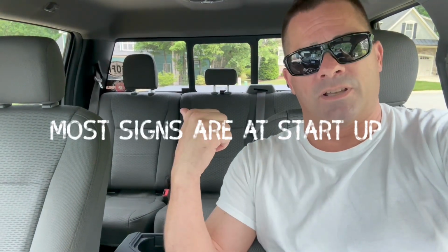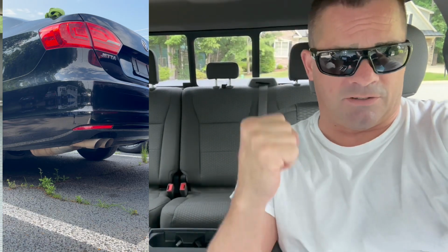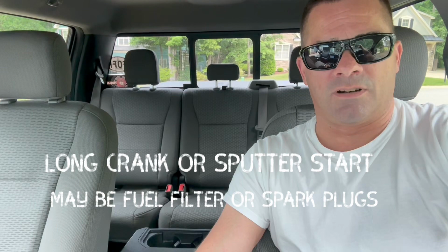So here's the first thing I did. You're going to see my camera right at the exhaust of this Jetta that I was looking at today for my daughter. The reason I put the camera at the tailpipe when I started it is that I wanted to see if there was any blue smoke coming out of the exhaust. If there's blue smoke, that means your piston rings, inside your engine, those cylinders that go up and down, there's a ring seal around them. Most of the time, it means those rings are bad, so you're burning oil. So check for blue smoke when you start the car up.